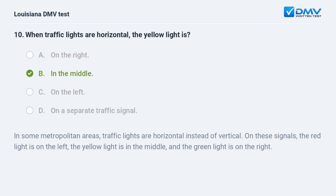B. In the middle. In some metropolitan areas, traffic lights are horizontal instead of vertical. On these signals, the red light is on the left, the yellow light is in the middle, and the green light is on the right.